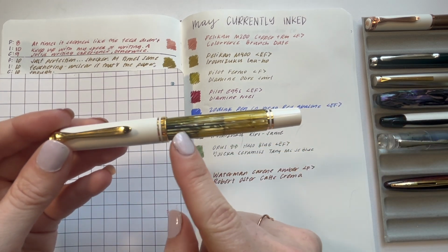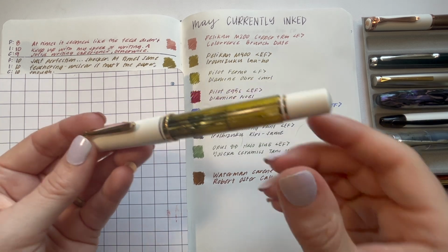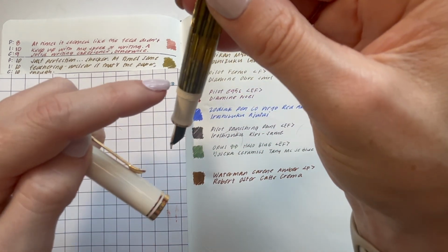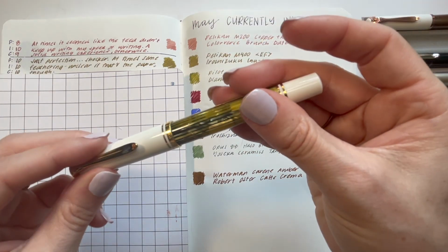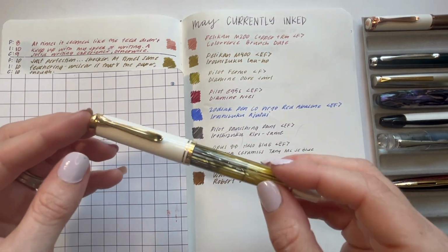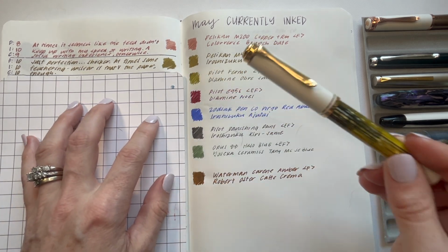I love that the body is somewhat transparent, so I can see the amount of ink that's left. The ink capacity is about to here. I still have a few days of journaling left in this month, so I might be able to get it down a little bit more.